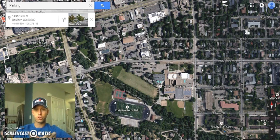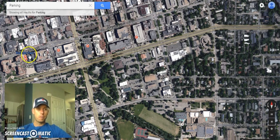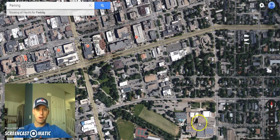So the Boulder High School is located right in the middle of town, right in downtown Boulder. And first off the bat, what I did is I Googled parking. Right here, these 5 or 6 different parking garages right here within about a block or two of the Boulder High School. Before race morning, make sure you pick which one you're going to go to. Familiarize yourself with the parking.